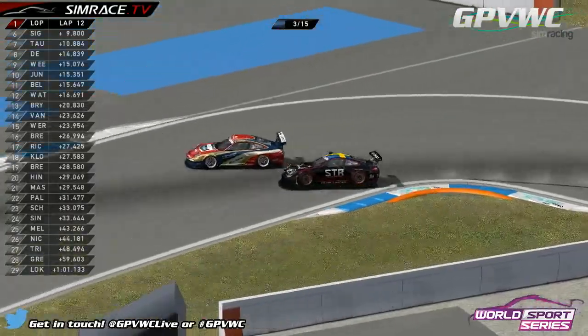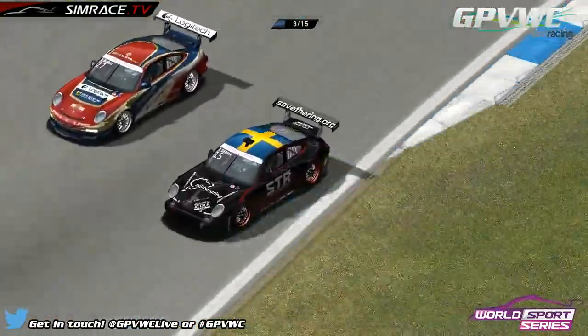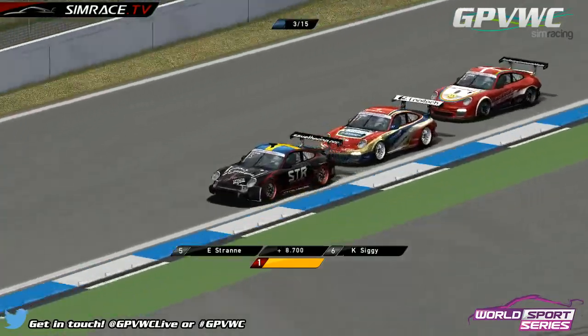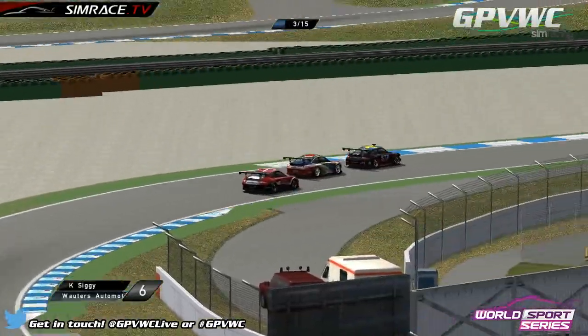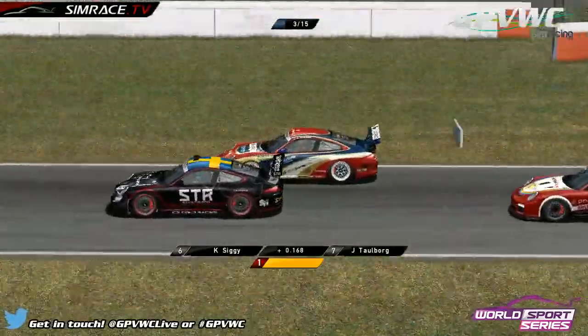And Strana bashes wide of Siggy, and he's surely got to let him back past. He's not. That was rude. That was very rude. And what this has allowed is not just Eric Strana, yes, but Torborg to catch up onto the back of this battle as well. So Torborg, our championship leader, could yet still be in for more points here.